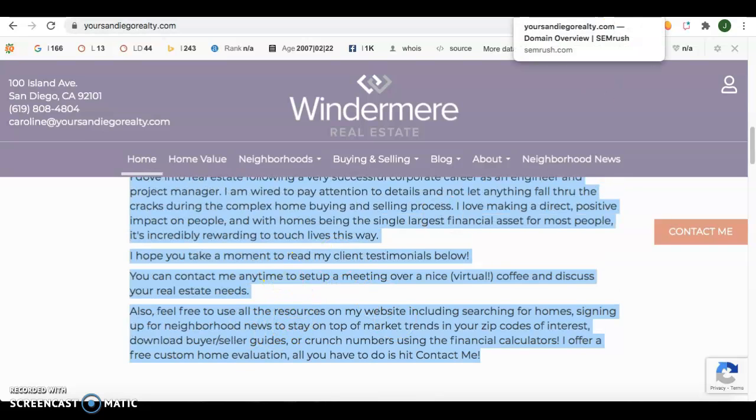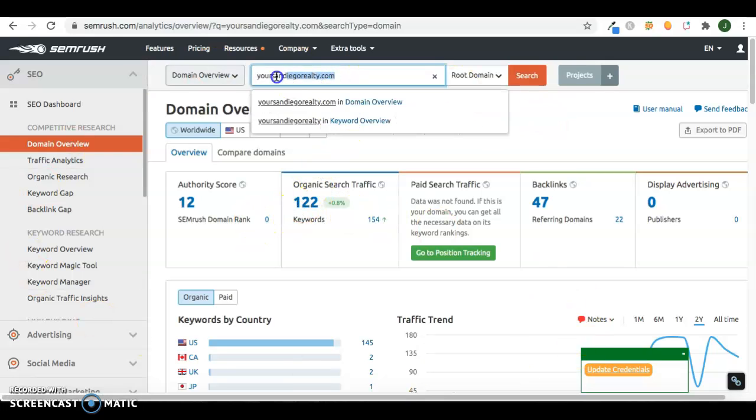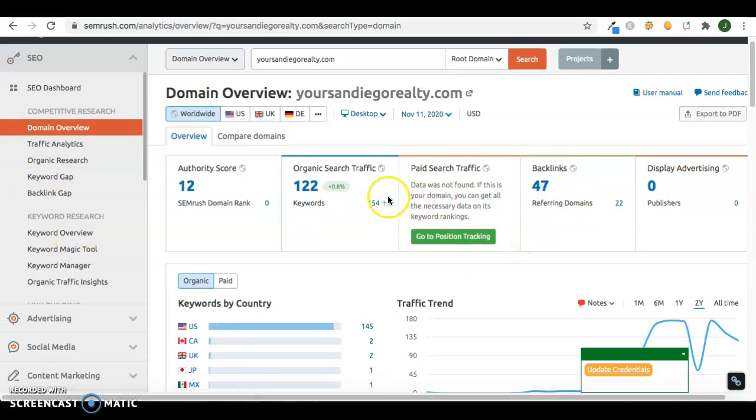So talking about your ranking, this is a tool that I use. It kind of just gives me a background on your website. So right now your authority score is great. It's a 12. Organic search traffic, 122 keywords, which is great. It's a lot of keywords. And your backlinks are 47. So usually most businesses are like 0 to 1. Their keywords are like 10 keywords maybe on a page, and their backlinks are 0. So this is looking very good.